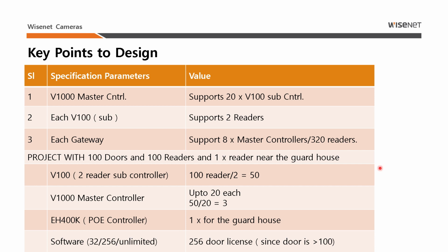Let's say I want to install inside the building a centralized system, and outside the building for the guardhouse, I will put a distributed controller or a PoE controller. So going forward, I have 100 readers and 100 by 2, 50 subcontrollers, and each master controller can control 20 subcontrollers, so that makes it 3. And then for the guardhouse, I do not wish to buy additional master controller and subcontroller for a remote area. I will just buy a combined controller H400, which will connect one reader near the guardhouse, and I will plug it to the nearest Cat6 connection or switch. The software that is required is more than 100 doors, so 256 door license.